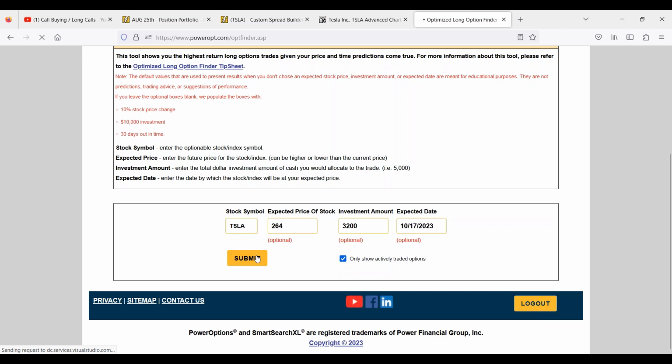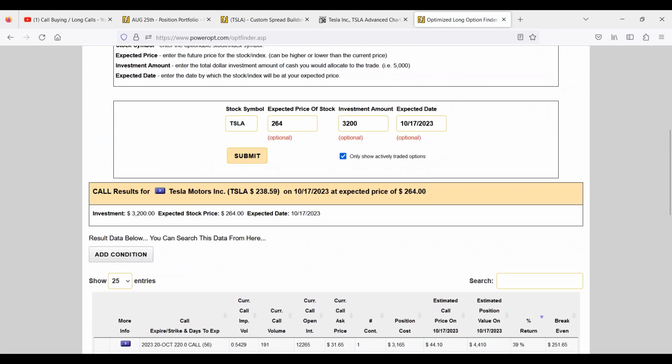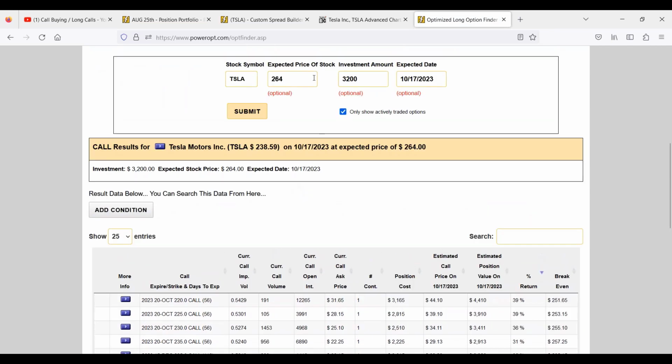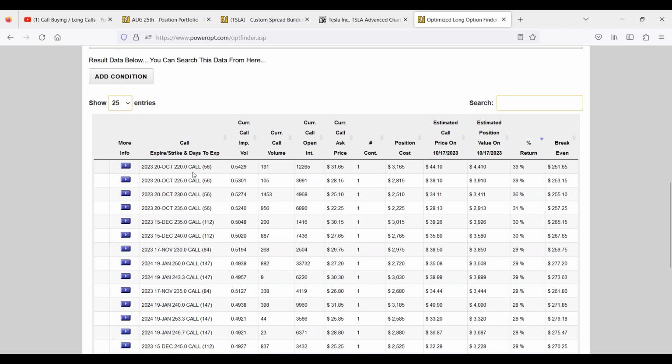And this takes a little bit of time. But what this long option finder tool is doing right now is going out across all expiration dates for Tesla, grabbing the current price of the option and using the Black-Scholes theoretical pricing model to calculate what each option would be worth if the stock hit my expected target, about a 10% move sometime within the next 45 days. Now, I chose the 230, slightly in the money. What this tool is showing me is which one would give the biggest bang for the buck, the biggest return, or the biggest value on investment if the stock did hit my target price on or around my target date.